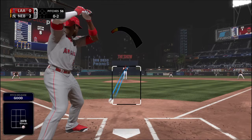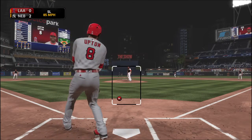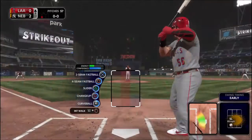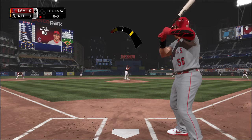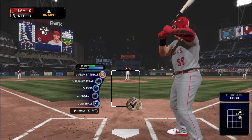Hey, this guy has been locating his fastball all game to perfection. Talking to a number of big league pitchers over the years, they'll tell you a well-executed fastball with good location is still the best pitch in the game. Got him to miss the breaking ball there. Justin Upton goes down for the first out in the 5th inning.